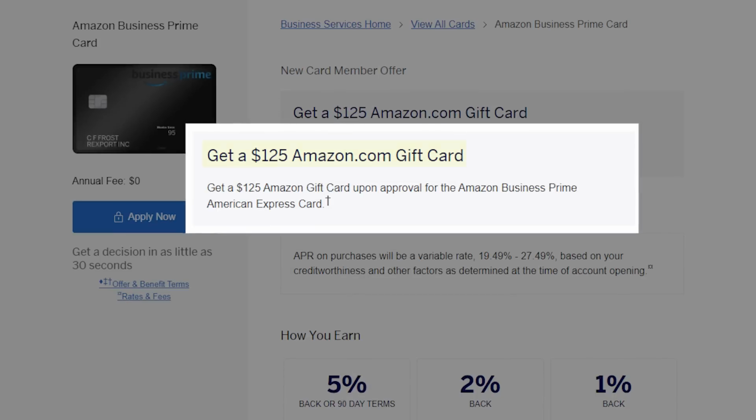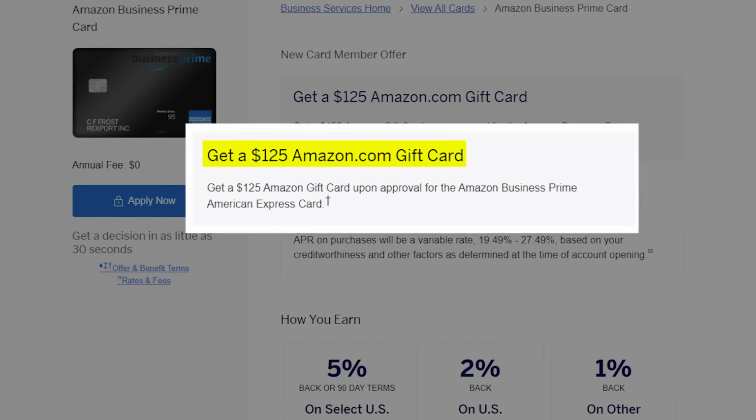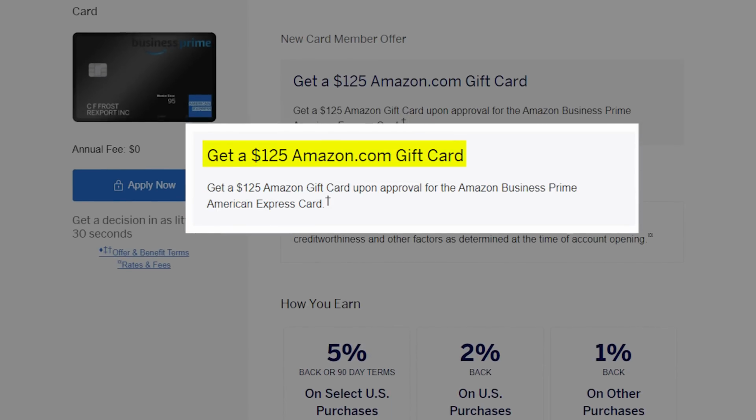First reason I got it was because it gave a $125 Amazon gift card immediately after getting approved for it. Also, it's an Amex credit card, meaning that I would not get a hard pull for this application. And back then I was trying to really manage my 5/24 status effectively, which I guess I'm still doing today, but I did not want any more hard pulls on my report and didn't want to add to my 5/24 count. So an Amex business credit card is perfect for that situation.